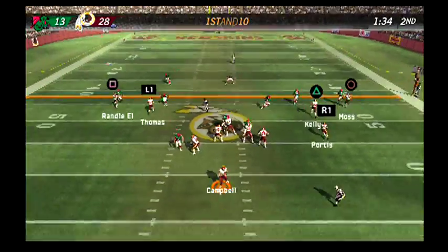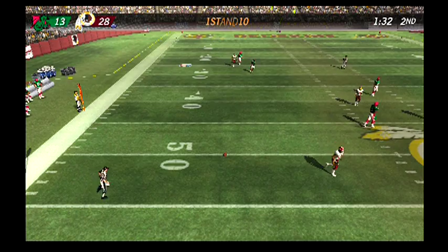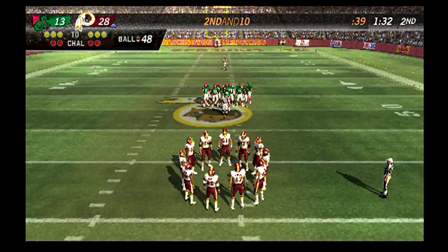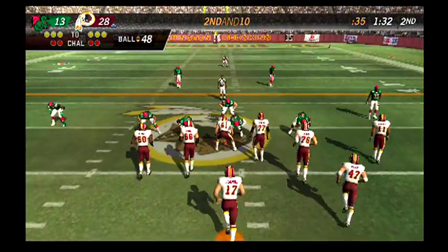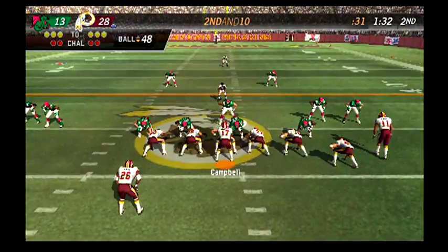Campbell will work out of the shotgun. Pressure with the pass. This pass is incomplete. He was pressured as the defense forced the issue. Yeah, and that's something the defensive coordinator mentioned in practice this week. Making the quarterback throw the ball before he's ready to throw it. Only one man back.